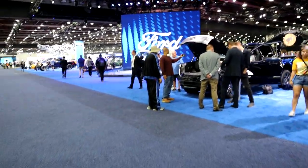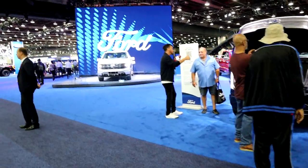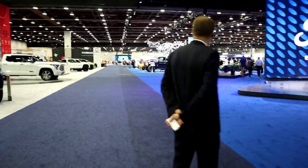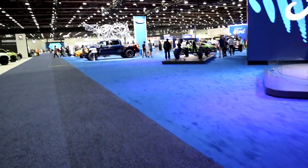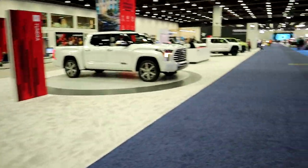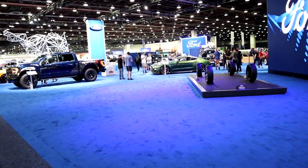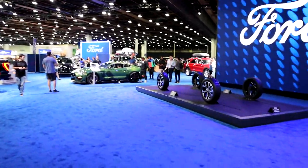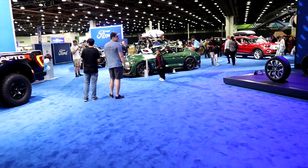So I done came in the Ford area. This is not my area, but we gonna still walk around, look at some Ford products anyway. Why not? See what's going on with it. It is a little toned down from what I'm used to. The auto show used to go hard. They used to have cars everywhere. It's a lot less compact up in here. All right, we got a Mustang going. Let's go see the Mustang.